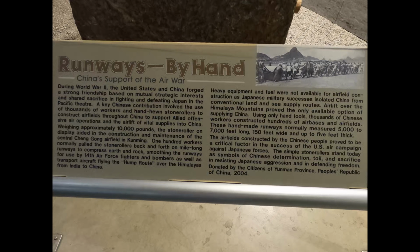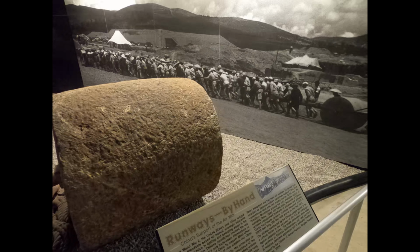Remember back in World War II when China used to be our friend? So, I remember this. I'm going to read that. I'm going to go to the next picture. Look at this picture and all these people. They were basically steamrolling runways to help us in our fight against Japan. That's how much China hated Japan.